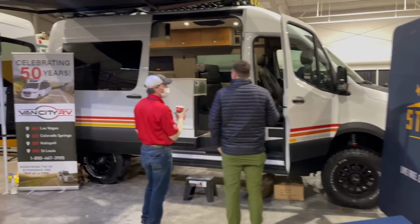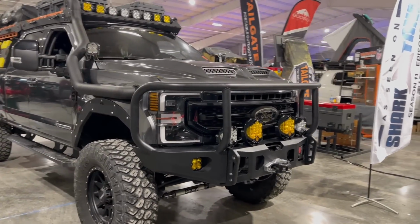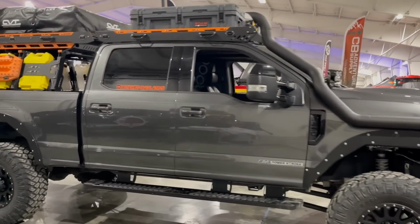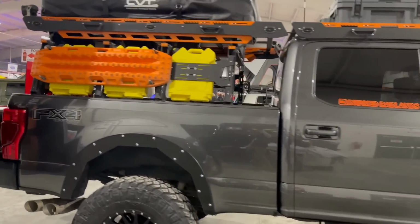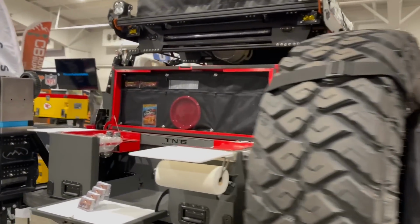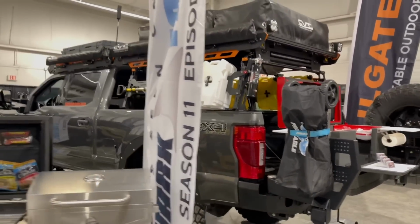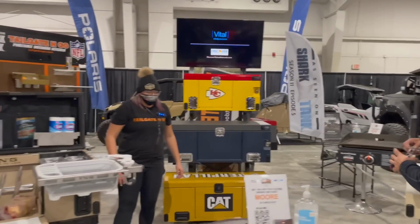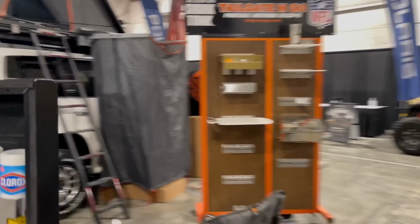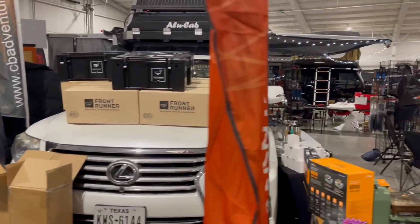Storyteller, the really nice Sprinter. Couple Sprinters. It's like the whole catalog of lights. Some toolboxes. We got CB Adventure Supply over here, I think. Really cool GX filled with Front Runner stuff.